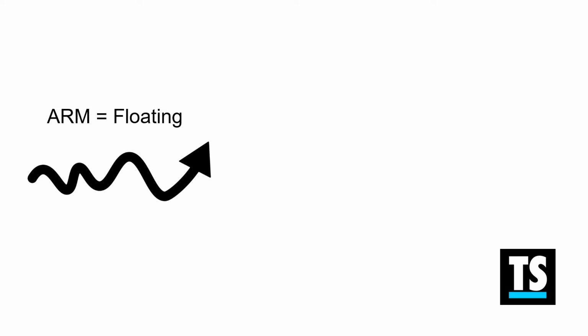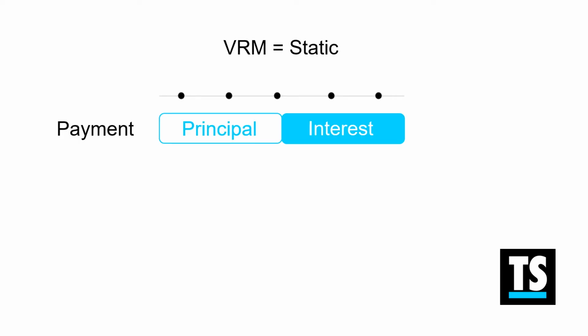So again, how do you know whether you have a variable or adjustable rate mortgage? It's simple. If your mortgage payments have gone down or up over the past 2 years with prime, you have an adjustable. If your payments have not changed at all, you have a variable. And the way this is accomplished with a variable is that as prime rate changes, so does the mixture or blend of principal and interest that comprises that static payment.